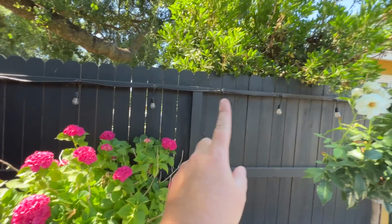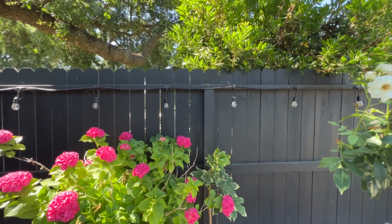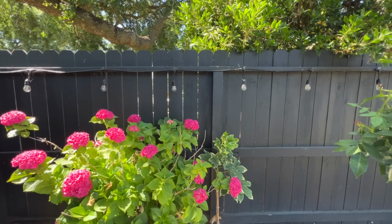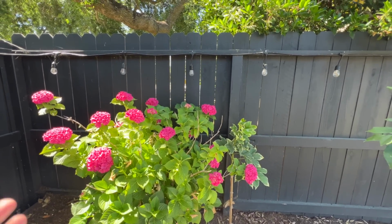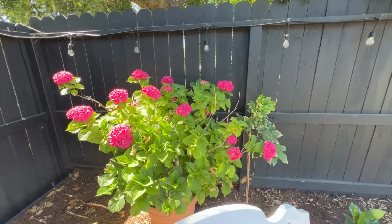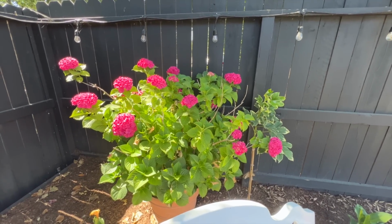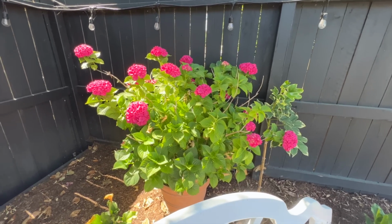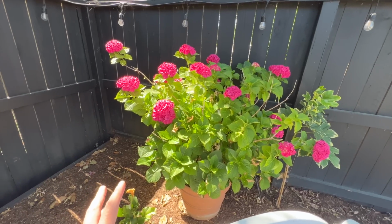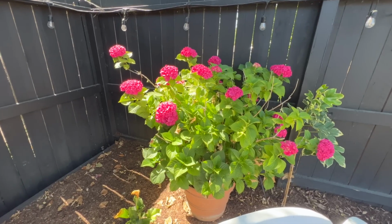This came from my neighbor right here. His mother used to live a couple houses down the street. She was an avid gardener. She was wonderful. She passed away, unfortunately, and she had all these plants in her backyard, a lot of them in pots. And so they gave a lot of those plants to me because they felt like they couldn't keep everything going. And so I had planned to transplant this hydrangea into the ground back here, but look at how happy it is.